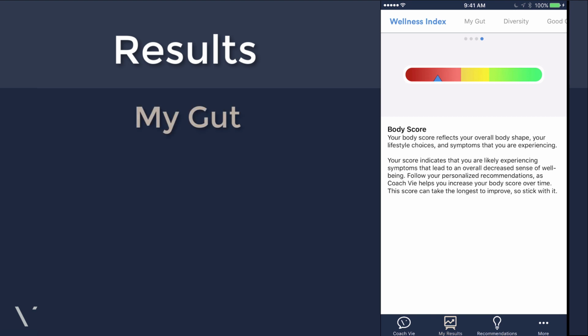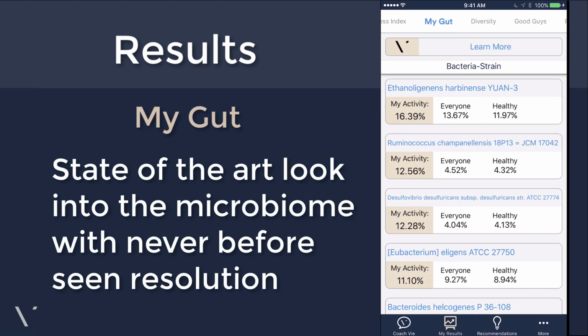Now, let's delve into your gut intelligence results. This is where Viome's state-of-the-art technology really shines. Viome sequences all of the RNA from your microbiome samples. So our testing has a high resolution that allows us to determine what organisms are present right down to the strain level. We can also see all bacteria, archaea, eukaryotes, and viruses. Before now, all other technologies that have been available can see bacteria only, and only down to the genus level. So RNA sequencing allows us to see how active these organisms are and exactly what functions that they're performing in addition to who they are.